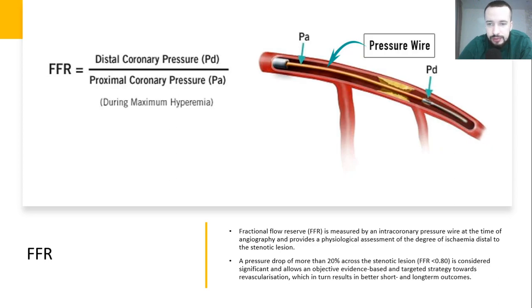Fractional flow reserve is measured by an intracoronary pressure wire at the time of angiography and provides a physiological assessment of the degree of ischemia distal to the stenotic lesion. A pressure drop of more than 20% across the stenotic lesion is considered significant and allows an objective, evidence-based and targeted strategy towards revascularization, which in turn results in better short and long-term outcomes. Fractional flow reserve is the distal coronary pressure divided by the proximal coronary pressure.